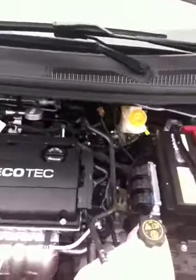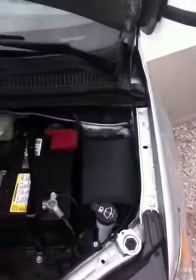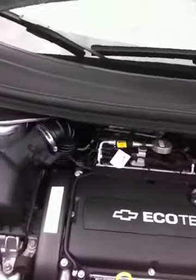So let's look at the engine. Ecotec. Very clean. It's all right there. If you see there, power wash is a no. And there's your oil that goes in there. It's all small, all compacted. It looks like it's very easy to get to, so you don't have to worry about anything like that. Like I said, it's pretty small. It's a nice fitting car though. So, alright, we're going ahead and close this.